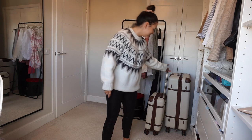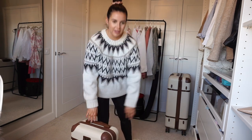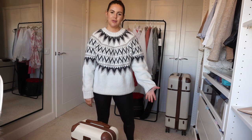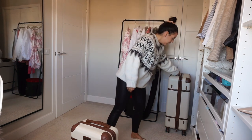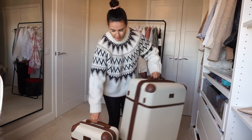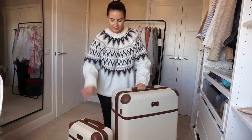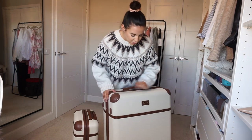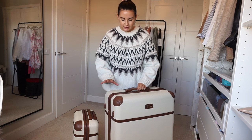Okay, and not to mention the elephant in the room, which is these new suitcases. We actually realised last time we went on holiday that we have no suitcases that are functioning. They're all slightly broken. So we purchased a set of three, but Darren has the medium sized one and I get the large one and the little one. So these are from Aerolite and they had such a good selection.